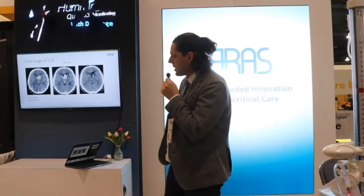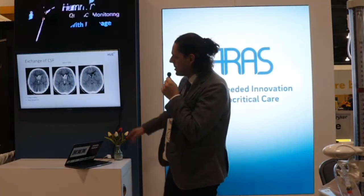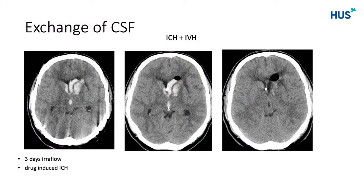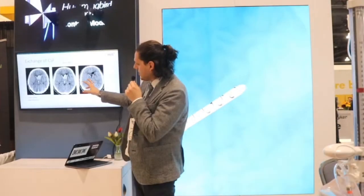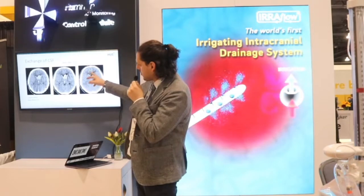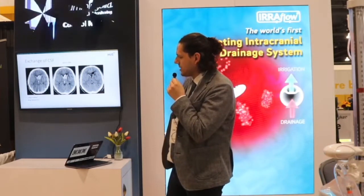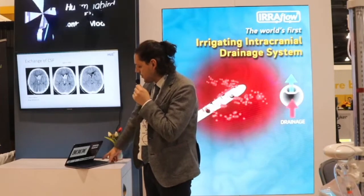These are the cases, for example, this one, the ICH with a burst into the IVH. With the IRRAflow, after 3 days, you are able to remove the ICH part, but also the IVH part. It's a remarkable way to remove this deep ICH bleeding.